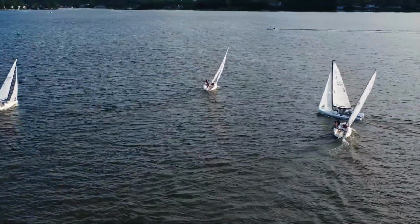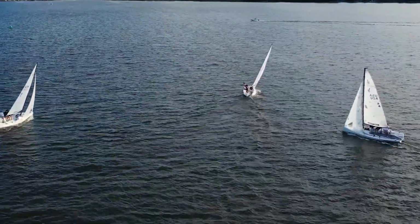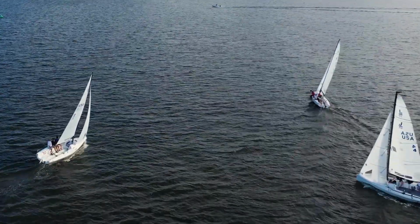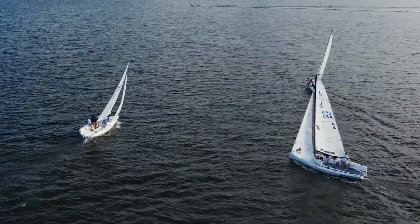But weight forward, weight low, being aggressive with the weight in the puffs. You can see a puff right now on the lead boat starting to heel over, and they're hiking out, and they're doing quite well, protecting that top right, looking good.